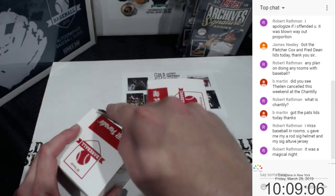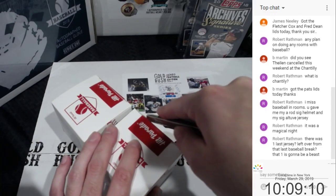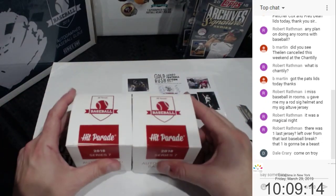All right, we got two baseballs. I didn't do cards with those just because I had two baseballs left. So I figured, what the heck. This is a one-time thing, so we're just going to do a couple balls by themselves. Maybe the next series in the future, I'll do these as double ball breaks.